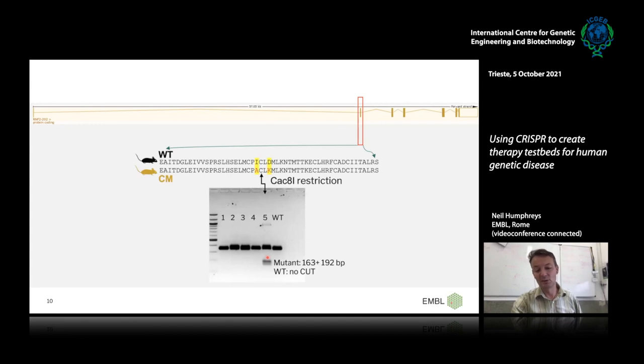We did a very quick experiment with this. We only received 5 pups back from the animal unit. However, one of these had the mutation that we were looking for. And when you do the PCR product across this region and do a digestion, you get a defined number of base pairs in the two cut pieces. Obviously, there's still the wild type band there as well. And so animal 5 was a good candidate.